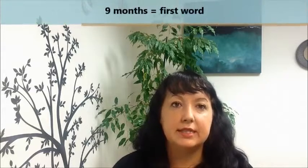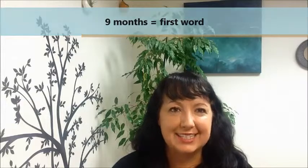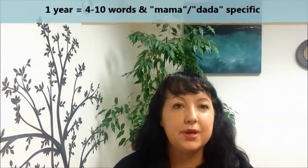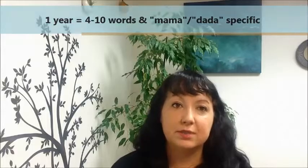So 2 months they're cooing, oohs and ahs. 6 months they're babbling. We expect them to say their first word around 9 months of age. So that's when they're distinctly saying a word, dada, mama. My daughter's first word was cat. By 1 year of age, we expect them to have anywhere from 4 to 10 words. And at this point, they're saying them to specific items, so they know what the words mean.